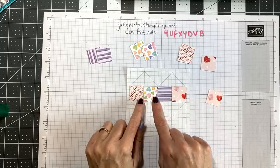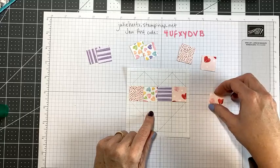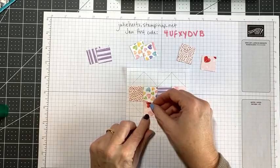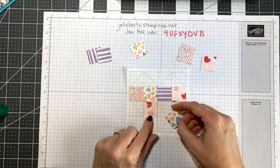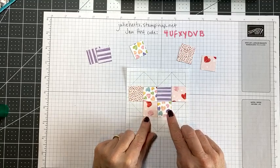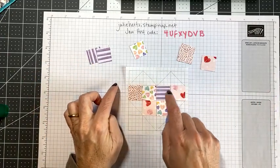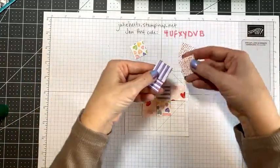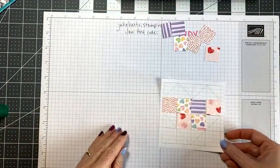So there's four across that are full squares, and then you've got two squares here that are full. I think I'll bring in this one from this side, and I really like these little conversation hearts. And now what you decide is what you're going to need: half square triangles for the top, the side, and the bottom. So you're just going to want to cut your remaining squares in half on the diagonal.